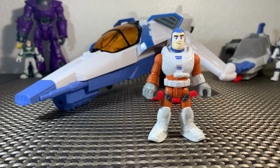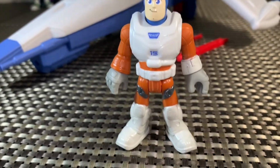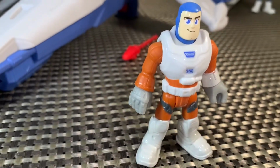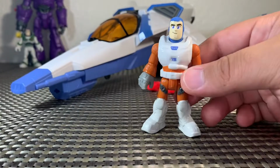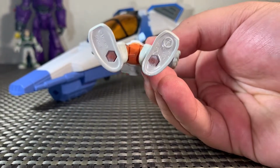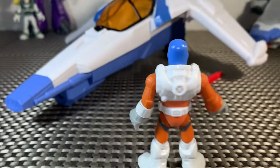And next, taking a look at our XL-15 Buzz Lightyear. This guy looks fantastic. A really nice representation of the XL-15 suit. I really do like that a lot. He does have peg holes at the bottom of his feet, like we're used to seeing with Imaginext figures. And here is what he looks like on the backside.